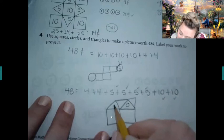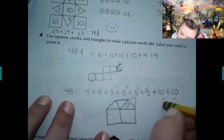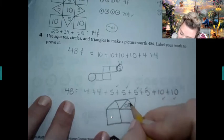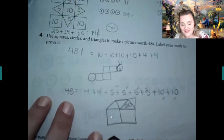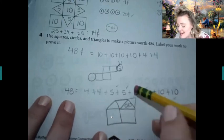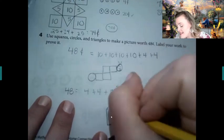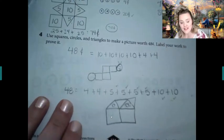1, let me put those together. 1, 2. So I don't know if this is a house or a little chicken, but I just thought it would be fun to make a couple different shapes.